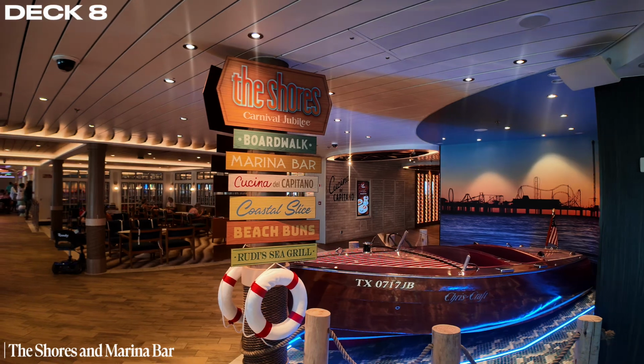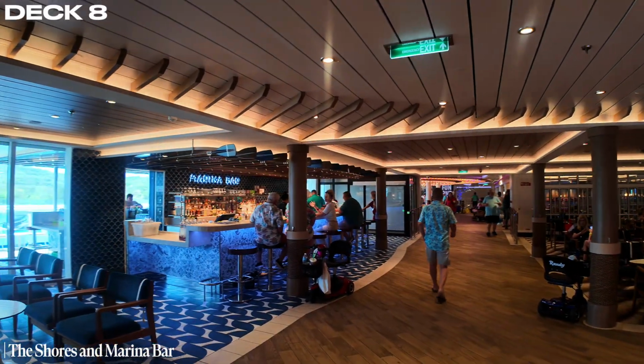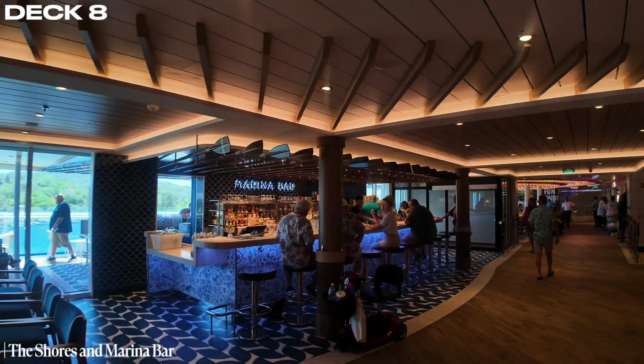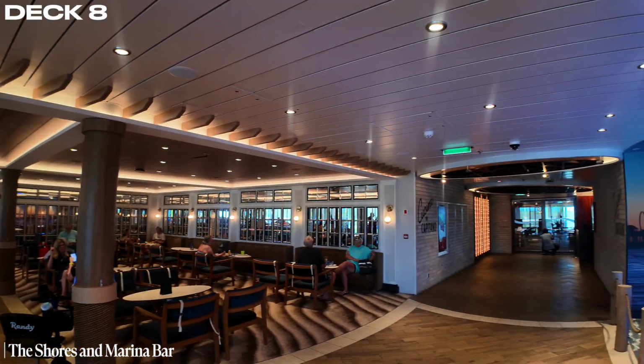So then next we get to the Shores. Okay, so this is a whole area for like a breezy boardwalk, okay? So you can picture the string lights, the beachy colors, the smell of fresh food in the air. You can grab a drink at the marina bar. So if you want to get a drink at the marina bar and then go get your pizza and sit and people watch, this is the perfect combination for you to do.